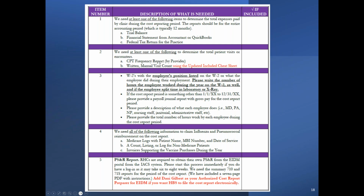So, CPT frequency report by provider. We need it by physician, nurse practitioner, PA, or whatever that other, all those other 6 or 7 new categories of people. We would want to have it broken down by that, and then we will count those for you line item by line item. That is absolutely the best way for you. It's easiest for you because you just print this report.